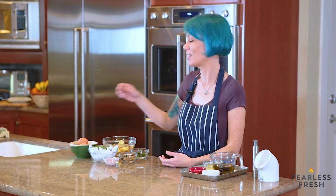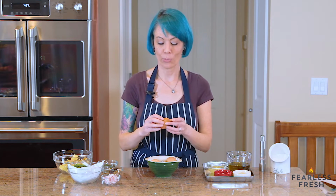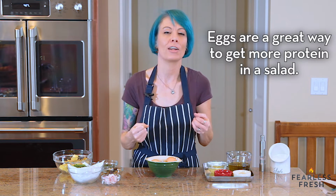Another one of my favorite things to add to a salad are these guys. Hard-boiled eggs. When you're talking about making a salad substantial, we're talking about adding protein, right? Cheese is a protein. It's very high in fat, but it's also very high in protein. So something like that will definitely add substance to your salad. It'll make it feel hearty and filling.